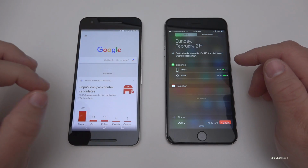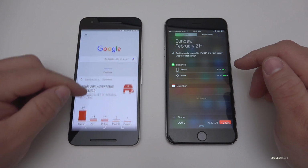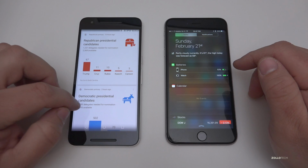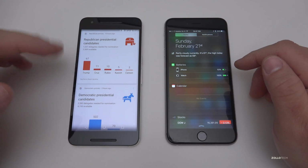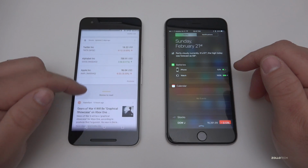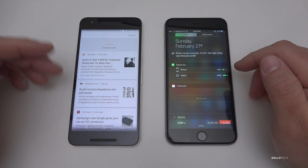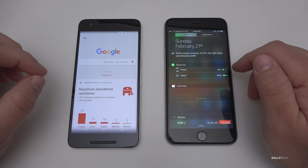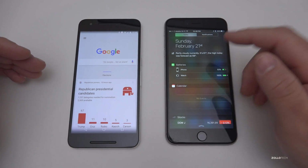But Google Now goes a step beyond that. So you can see it's giving me information based on latest news. So you've got the presidential candidate debates, or who's in the running, rather. And then if we scroll down, it gives me weather and stock information, news that it thinks I might think is relevant, and so on. If I have an appointment set, it gives me information for an appointment similar to this.